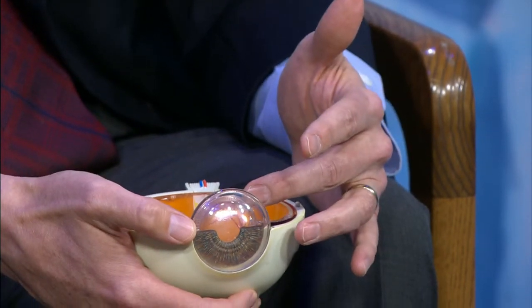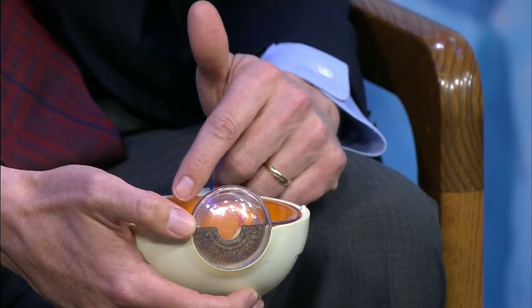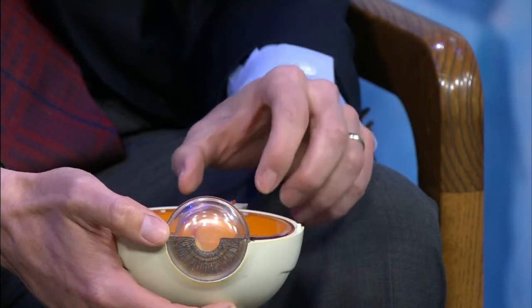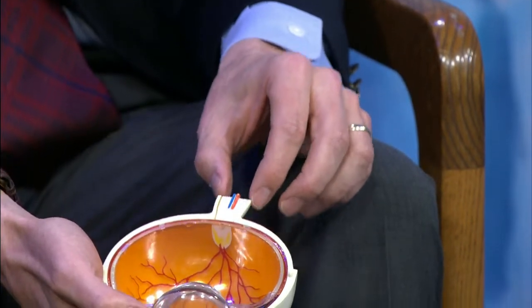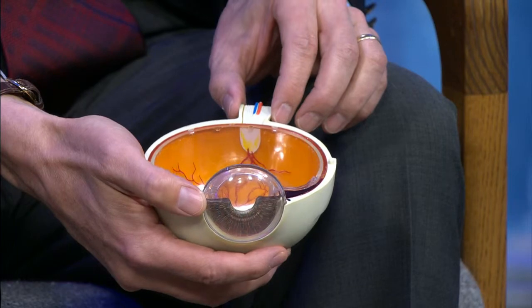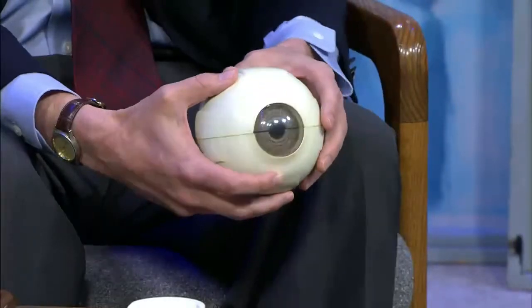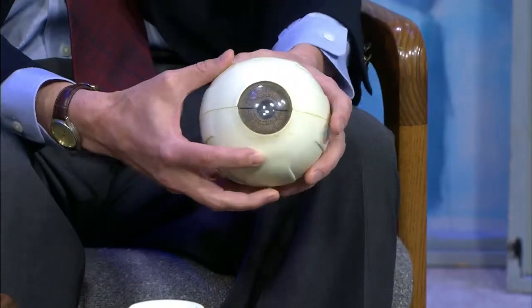But the goal again is to bring things into focus on the back of the eye, which is the retina, and then the electrical signals are transmitted back to the brain along this nerve, the optic nerve. There's about 1.2 million nerve fibers going back to the brain where the images are interpreted, and that's what we have as vision. It also has six eye muscles that insert on the wall of the eye, and those help turn it in different directions.